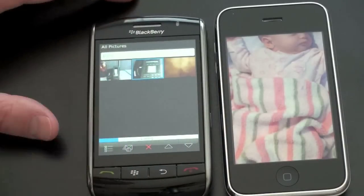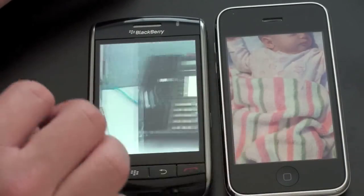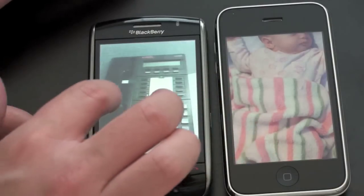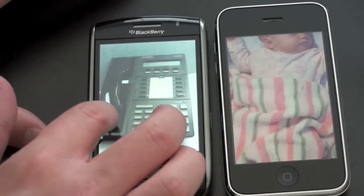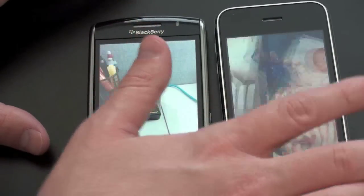See, the Storm has a little bit of bugs in it, and that was definitely one of them. You can't... There we go. The scrolling is not necessarily so smooth sometimes. When it works, it works very well, but it does not always work. Let's go back to the iPhone, and you can scroll to next.